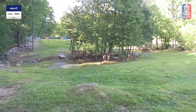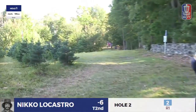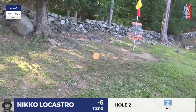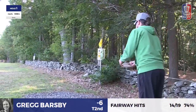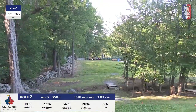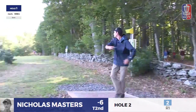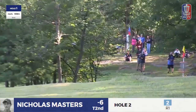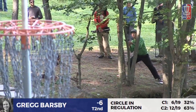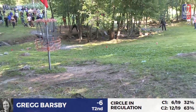And Ricky gets a kick off the right side, which pushes him past. And Nikko with a roller here. Looks as if he's trying to take the right side. And Barsby's forehand is wide left. And low, coming in short, will be Nicholas. Let's see. Barsby's got a very efficient forehand.